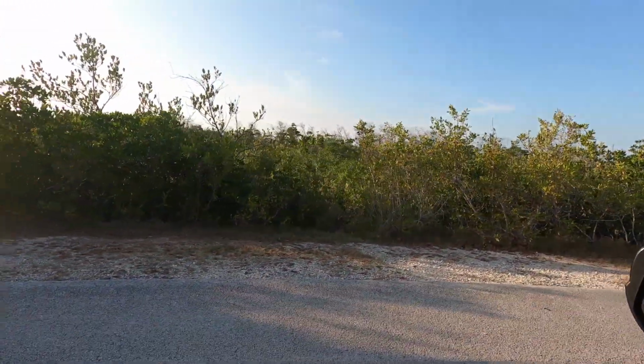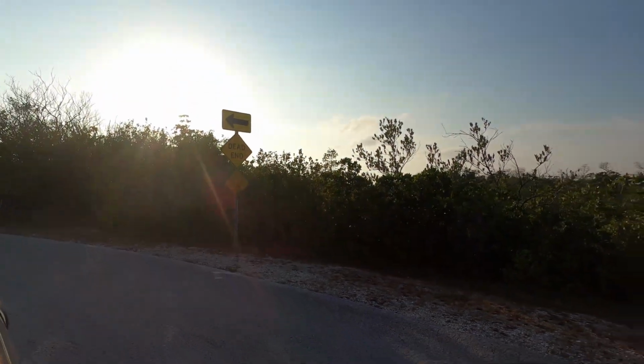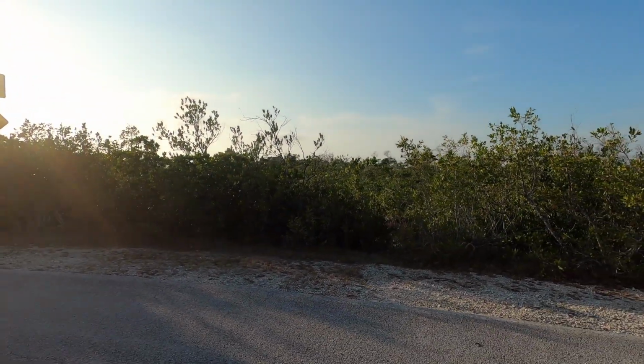And that's what you're looking for right up there at this corner, right where the 1,000th dead end sign is. Just take that watery path.